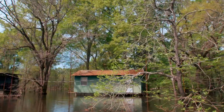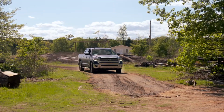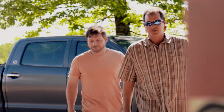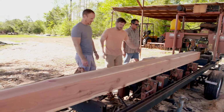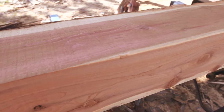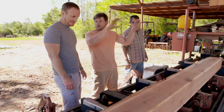To add a bit of space and functionality in the kitchen, we're gonna make a beautiful open shelving system, and to keep costs low, we're cutting the lumber ourselves with a portable sawmill. This is actually Eastern Red Cedar. You see there's a real deep vein of red in there. It's beautiful once it's cut. So I thought we could cut it up and use it for that open shelving in the kitchen. I like it.